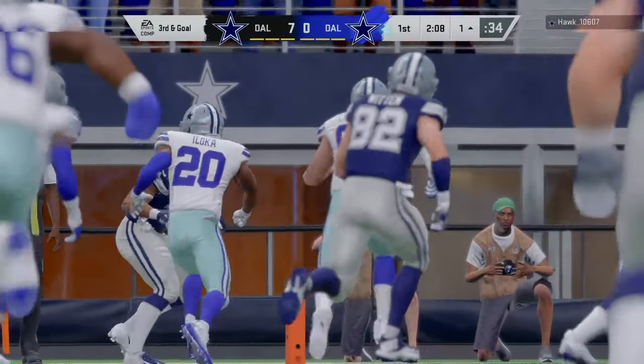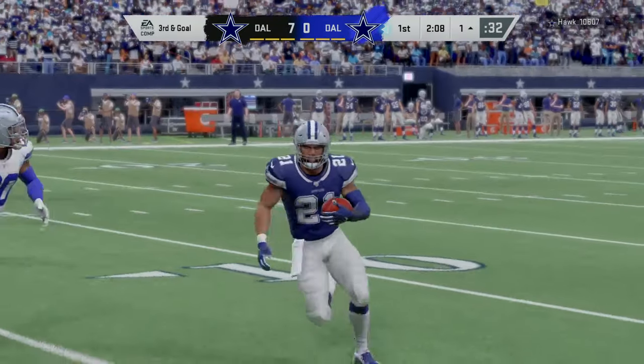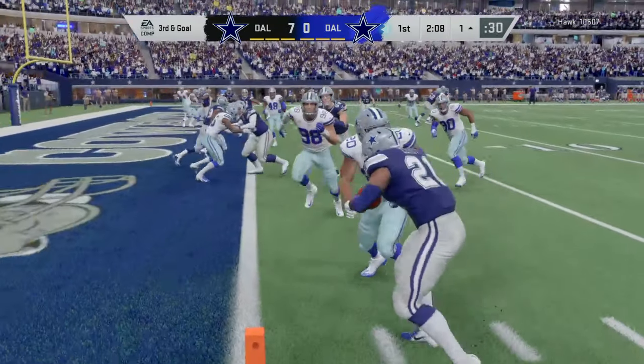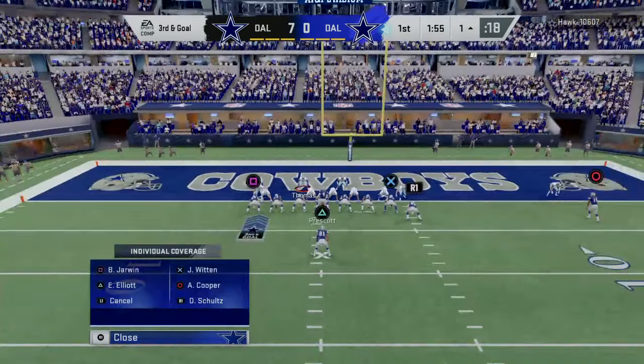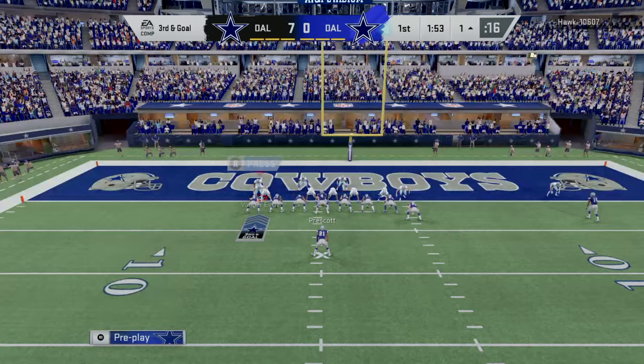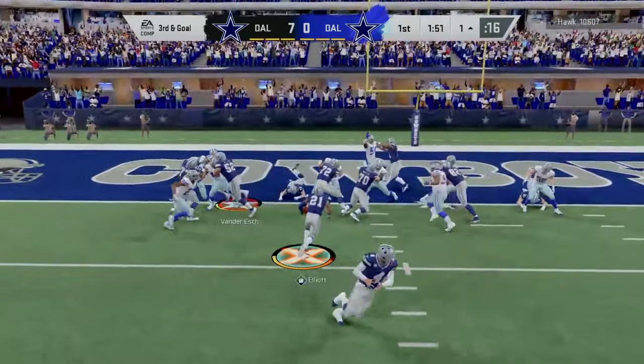Now on third, do you go to the air? I think the possibility exists, and if you're doing it, you're probably going play action since you ran it twice. But I often think that second down is the time you go play action and throw the ball. I say commit to the run.